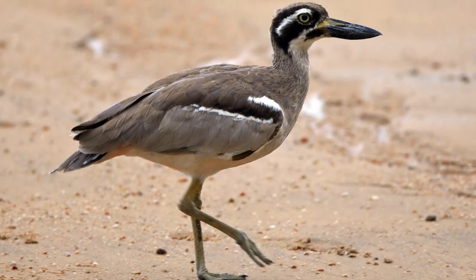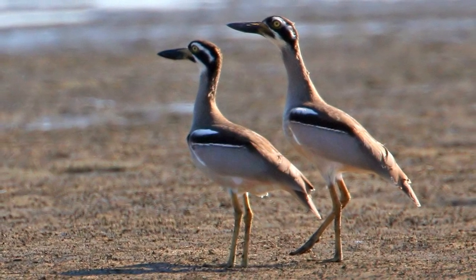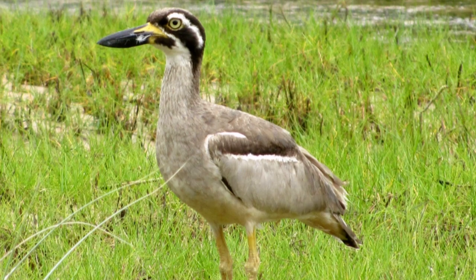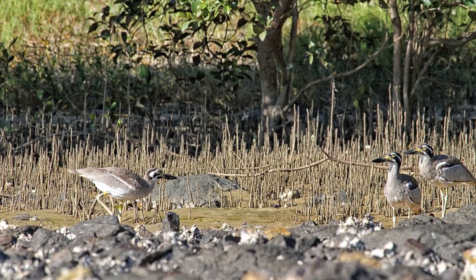The beach-stone curlew is a giant in comparison. It's a very prehistoric looking bird and has a massive beak for crushing crabs. It's found on the northern coast of Australia, and you might even find it living opposite crocodile-infested waters.